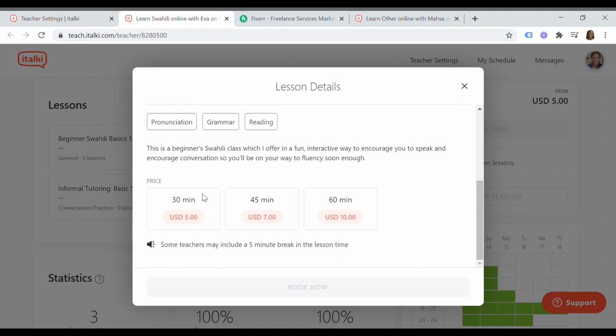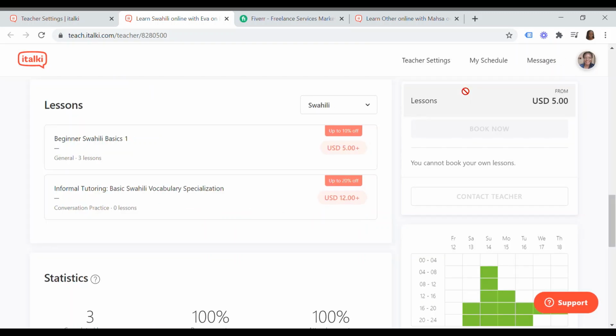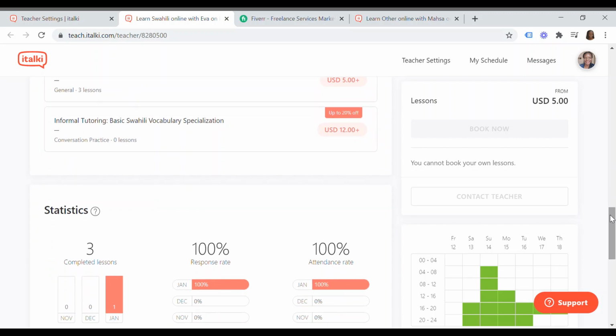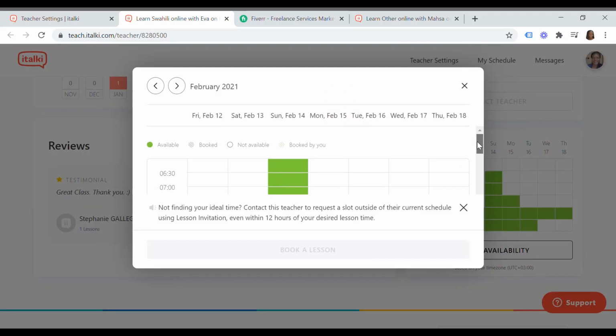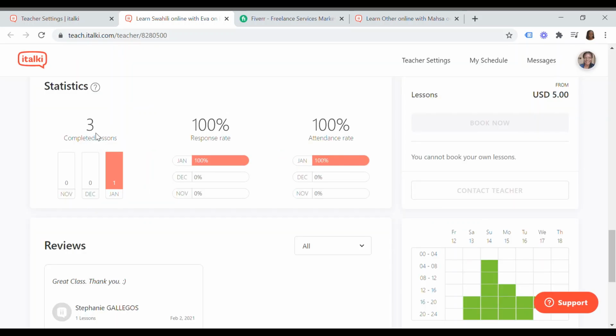For a 30-minute class, I am charging $5 US. For a 45-minute class, I am charging $7 US. And for a 1-hour class, I am charging $10 US. I started on January 25th, so that's like less than a month ago. I have had 3 completed lessons, 100% response rate and 100% attendance rate.